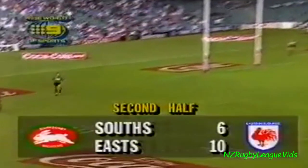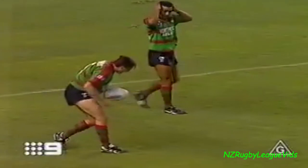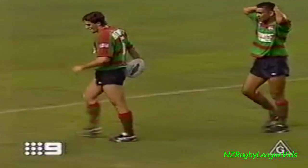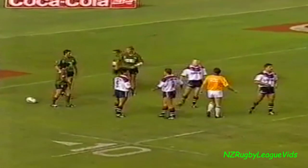Welcome back now to the start of the second half. This match between Eastern Suburbs and South Sydney. The first winners of the 7's against the defending title holders, and what a mistake. Back on his own line, the South Sydney number 5 Shane Wilson knocks on.